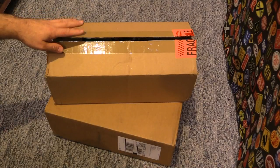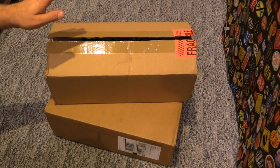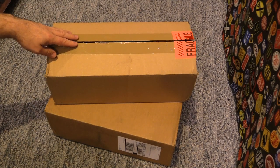All right, so now let's get these 8 new Road Railers out of their boxes and up on the layout along with the other Road Railers that I already own, and I'll show you how they work.